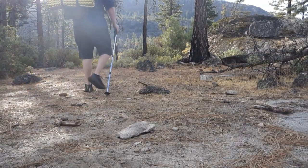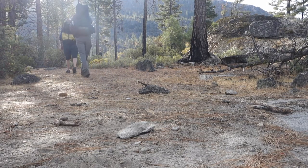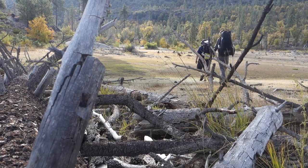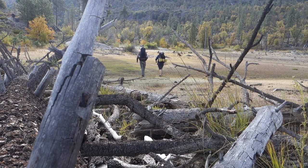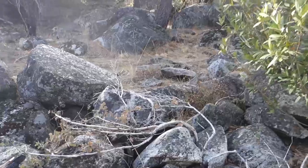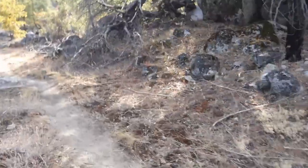All right. We're heading out on day 3, back to the trailhead. We gotta do a little bushwhacking back to the trail. Me and Cam, back to the trail. That was a bit rough, but we're here.